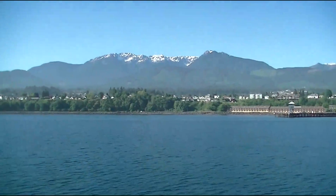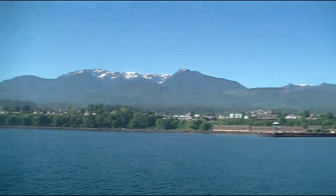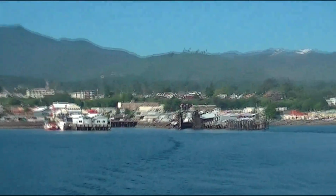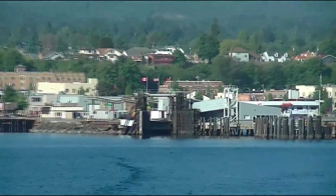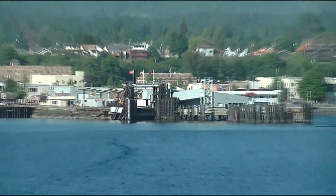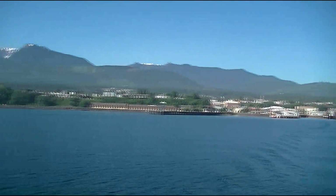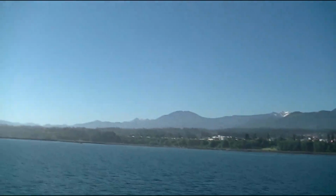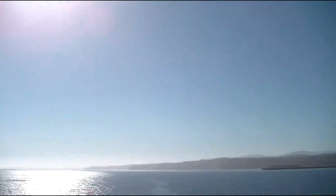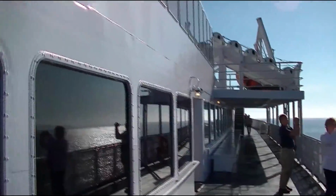Now we're picking up speed. There's another shot of the Olympic mountain range. And there's the dock over there. Elena's inside with Charlie. There's other dogs on the boat. Beautiful day.